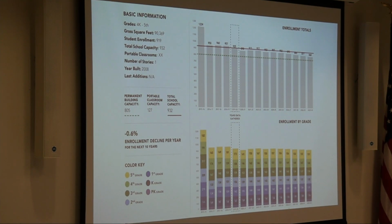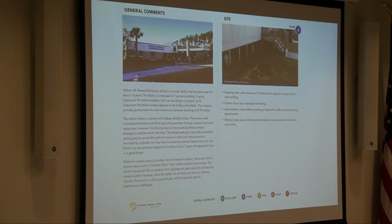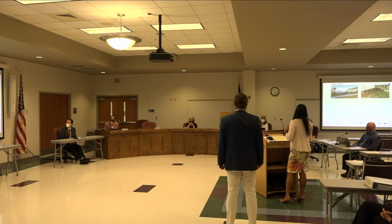At Reeves and DuBose, go to the next slide, Ben, please. There are some site drainage issues as they relate to the portables. There are also some perimeter security issues, because the residential neighborhood likes to share the grounds for the schools, which is the case at many of your schools. They use the fields for recreation on weekends and after school hours. But there may be the opportunity to just make the campus more secure at both the elementary and middle school level.